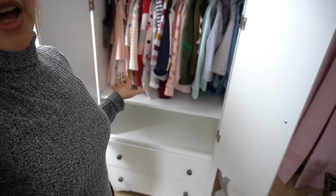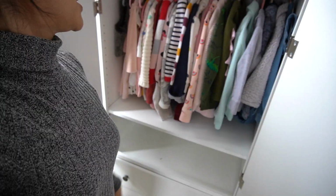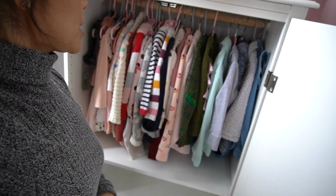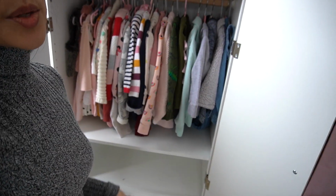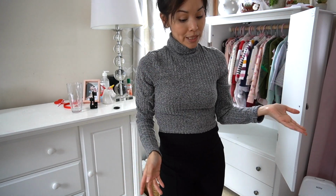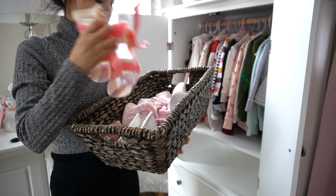So this is what I have got going on. It looks really jam-packed, and I know it's mostly because of these thick little sweaters that she has. She has a lot of hoodies, which we do use. Here's a quick glimpse of her. What are you doing, princess? I have the music back in the background, so she's having fun just laying around and dancing it up as she usually does. So I'm gonna go through some of her shoes.